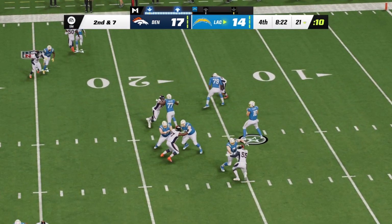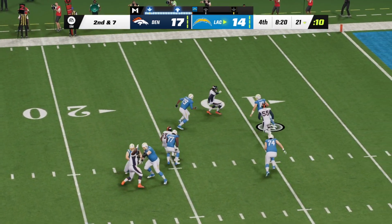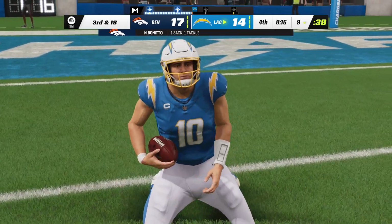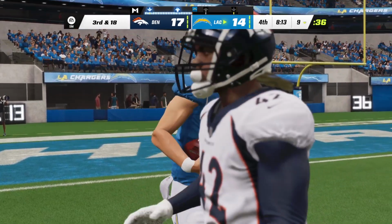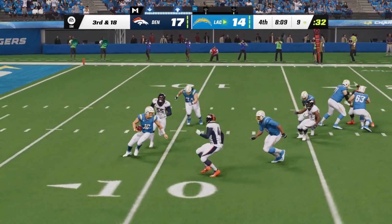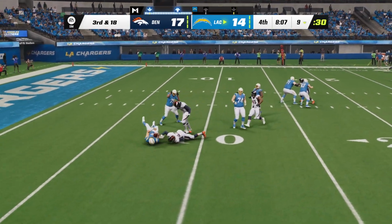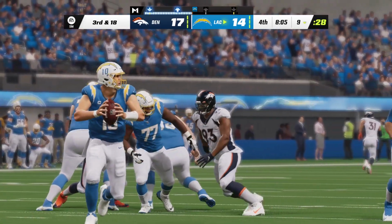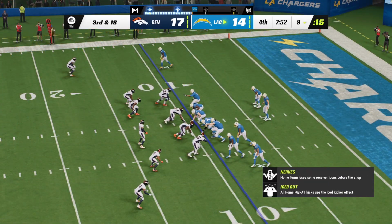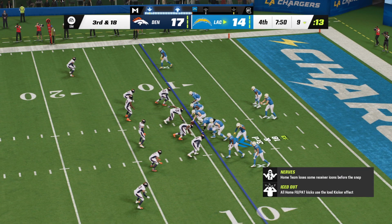Looking to throw again on 2nd down. Herbert. Flushed out. Now the pressure comes and he goes down. Just inside the 10, back at the 9. Brought down by multiple defenders, and it's a loss of 12. And this dominant defensive performance continued on that play. This poor quarterback has not received the protection he needs and has had to pick himself up off the turf far too often.